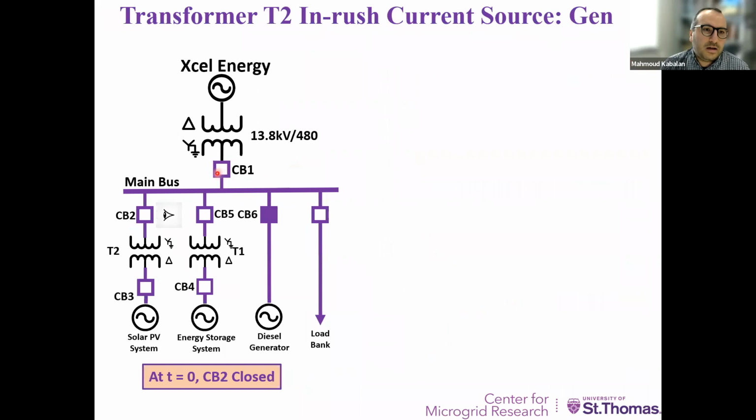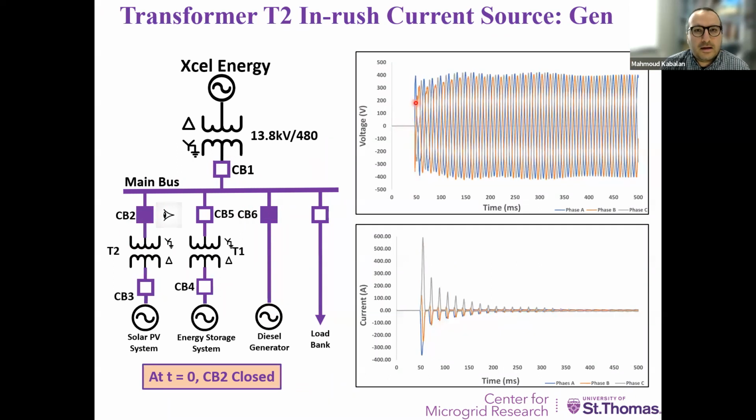Now, if we use the generator, again, we are in island mode. We bring in the generator, we power up our main bus, and we're gonna feed power through the main bus using the generator into T2. We close that breaker there. This is the voltage that the generator is given. You can now see some more oscillations because the generator needs some time to settle. And that inrush in this case will only peak at around 600 amps because the generator is just not able to provide that much higher current. So things don't really peak as we saw on the utility scale. And then again, that current decays really rapidly in about a second or two.